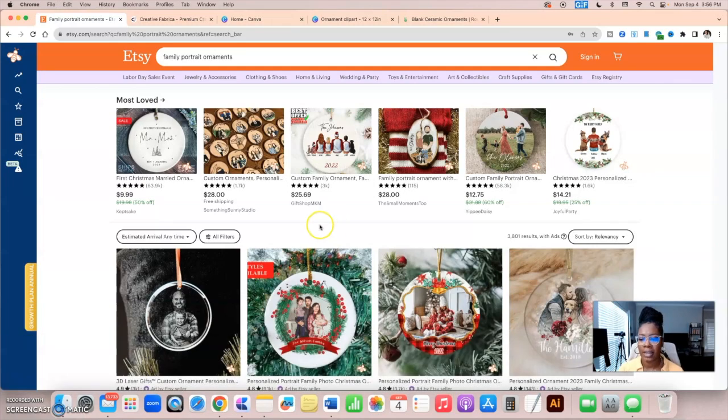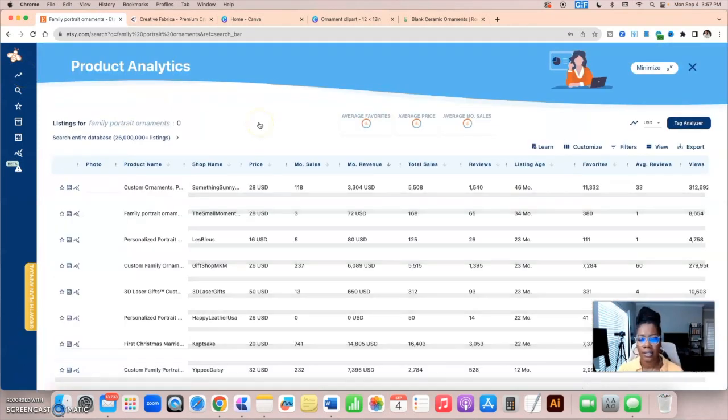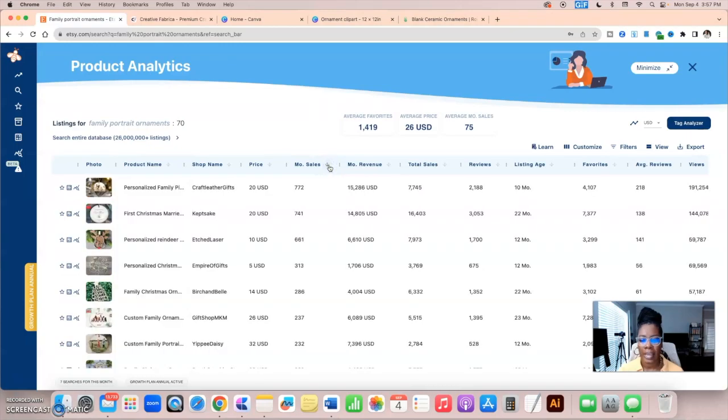I have the growth plan that gives me access to all of their features and also just to validate the product that I'm thinking about creating. So with this family portrait ornament, I'm gonna go to my left-hand side under product analytics. Once this loads here, I'm gonna filter and I'm gonna show you what I wanna show you, which is how much this product is really making, okay? So I'm gonna filter by monthly sales, okay?